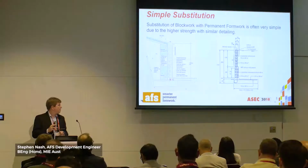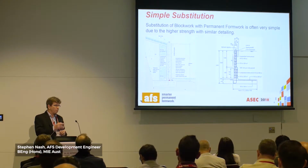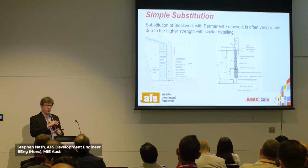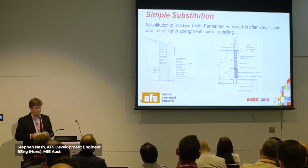Now, the majority of residential retaining walls are well drained, and that isn't a huge issue, so you can do nominal waterproof details. But when you get into hydrostatic basements and big water heads at 2 or 3 metres, you really have to address that detailing to make sure that you get a waterproof joint.